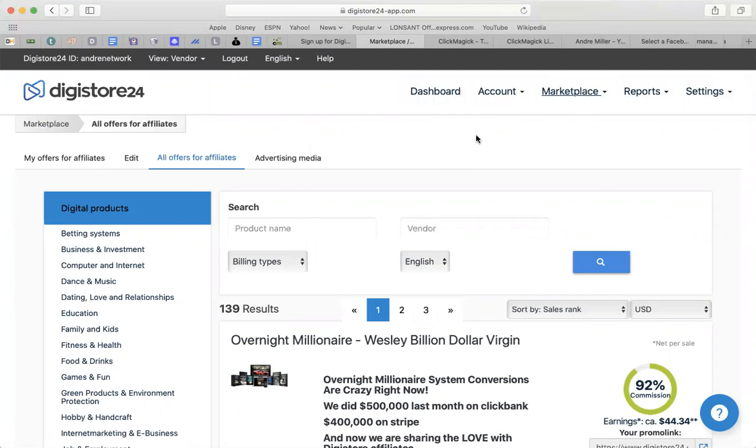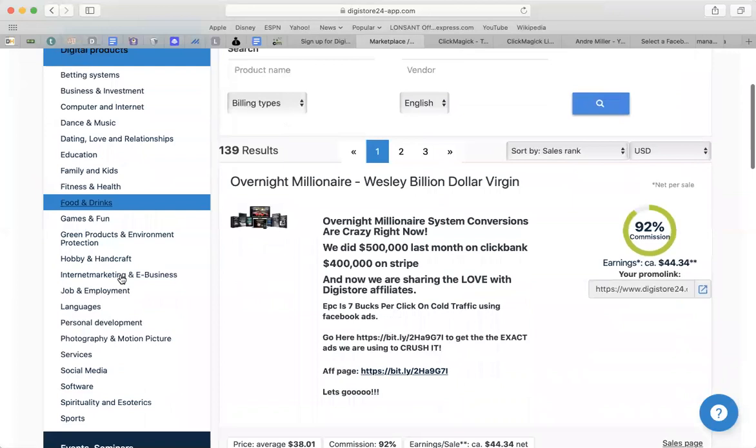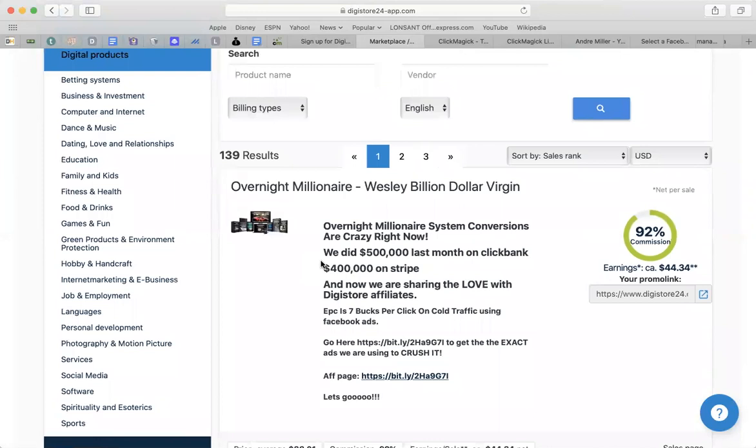Over on the left-hand side, you have Digi products, betting, business, computer. So it's similar to ClickBank. Of course, it's a more updated, brand new facelift of ClickBank. Totally different, but some of the products that were on ClickBank are also on Digistore. Product owners are looking for people all over the place. They want to put their products on every platform because affiliates choose different networks to promote.